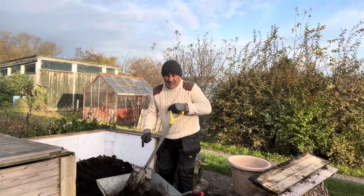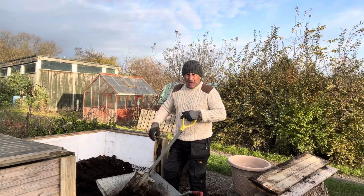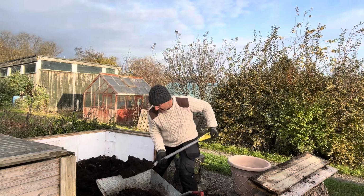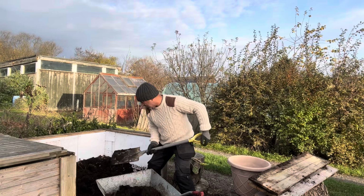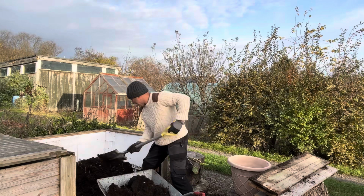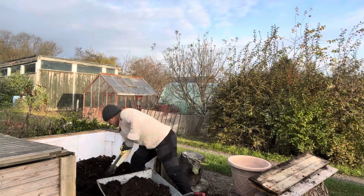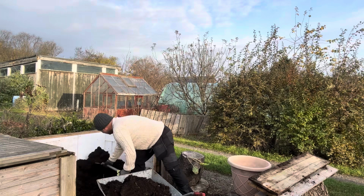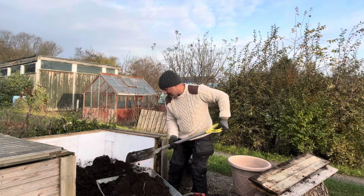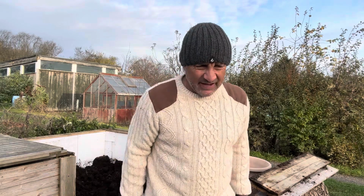I've been picking through to see if there's any weed seed in it, just checking it out, any roots, anything like that. But if any weeds do come through, they're only going to be new first season roots, so they'll be easy to pick out by hand. Like them, I just pull them out. Right, let's get this up there and rake to level, and then on with the next job.